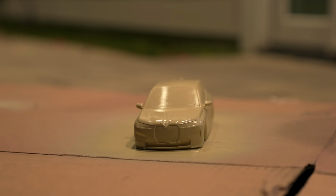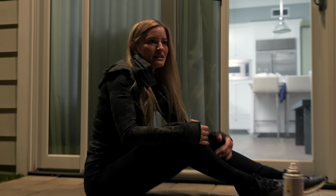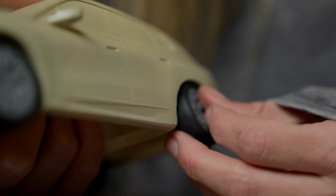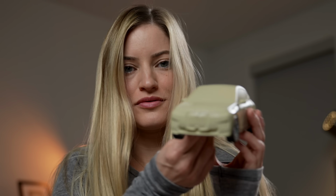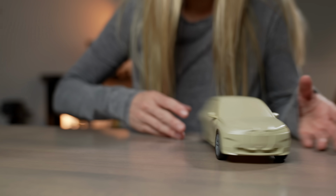I think I did it. So now, I guess we wait for this to dry. Repeat the same process for the wheels. I love my new hobby. I mean, it's almost like being in Germany. So lifelike. Can you imagine me? This is me.